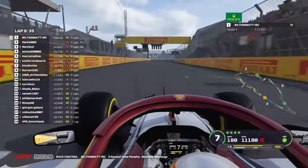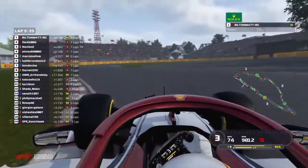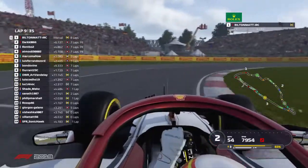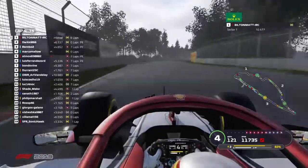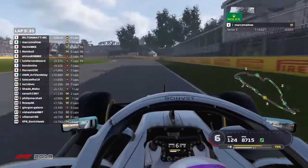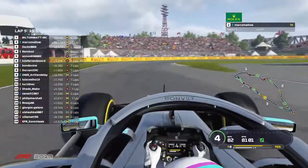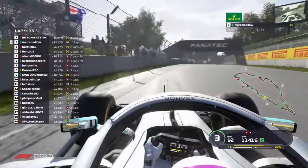Lots of penalties today now, considering it is a very easy track to pick up the penalties on. Bilton Matt with a couple seconds ahead of him. Marks Mello comes out of the pits, looks like his undercut has worked.